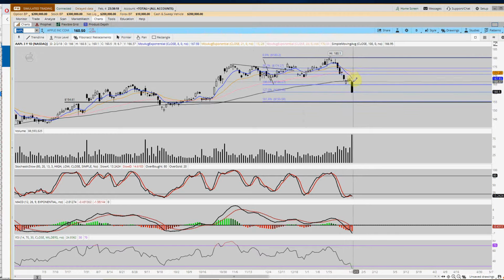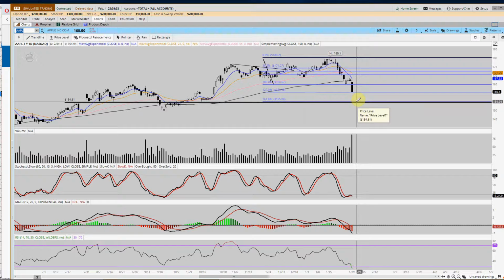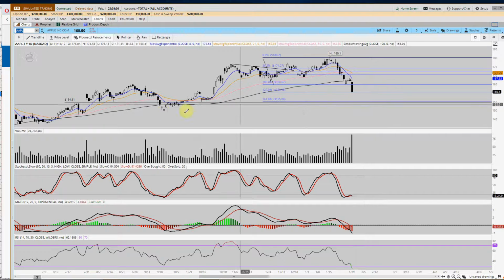You can see that the EMA is trying to get below this 100 simple moving average. If that happens, that's a rather bearish indicator, but there is pretty strong support here at the extension here at 154, 155 area, and then more support at 150 if we do get to that level.